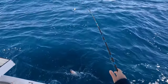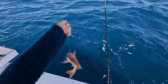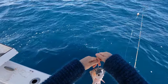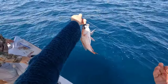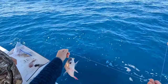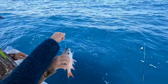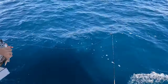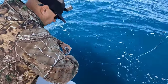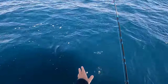Boy! You fought harder than the other three. You are really red. Wow, really red. Some of them are a little bit more faded than others, but he's got pretty color. Yeah, they are feeding heavy down there. Those bellies are big. Big belly baby. Go back down there and get fatter and longer.